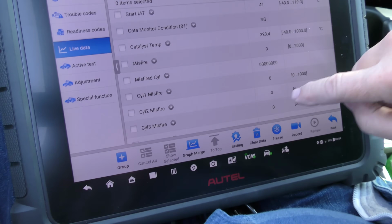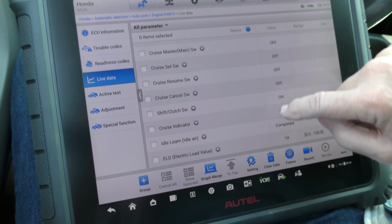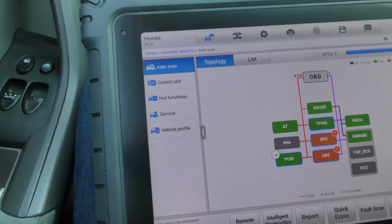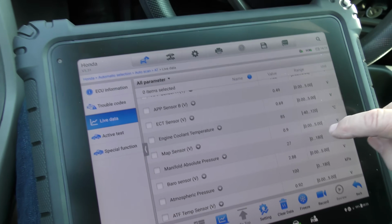We can see the history, absolutely no misfires, running perfectly fine. We don't see any red data anywhere. So let's go back to transmission data. Here we go. We gotta wait till that's done. That's how these things work. Automatic transmission, and we'll look at live data. See if anything screams out.